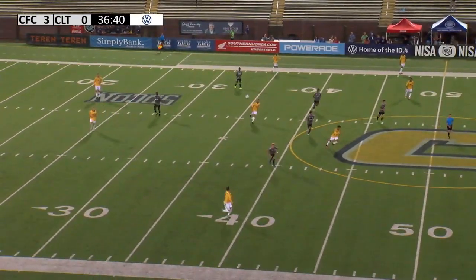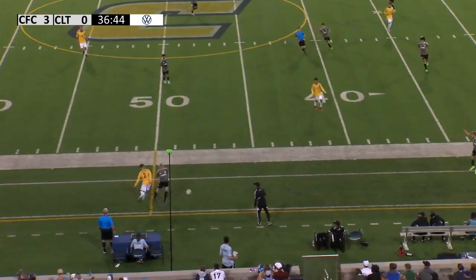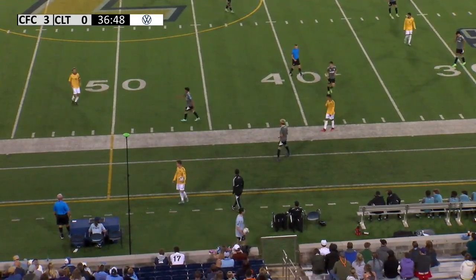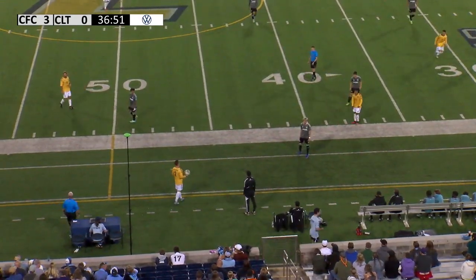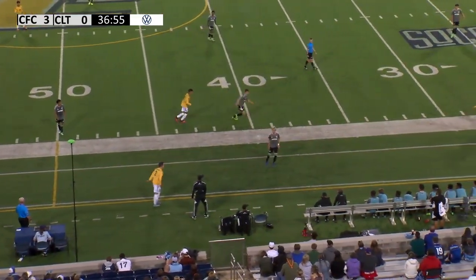Sending this one back and forth. Chattanooga working it to the close touchline. Keeps it in, wins the throw. Keenan tipped that out of play. Going to be sent back in by Robertson here.